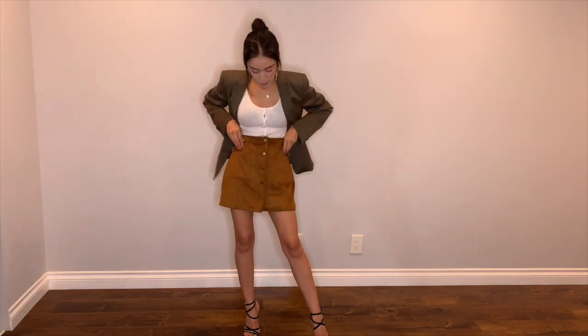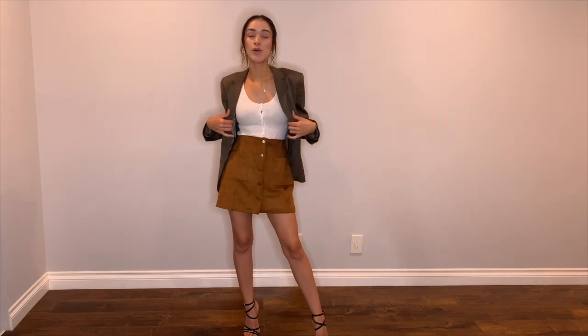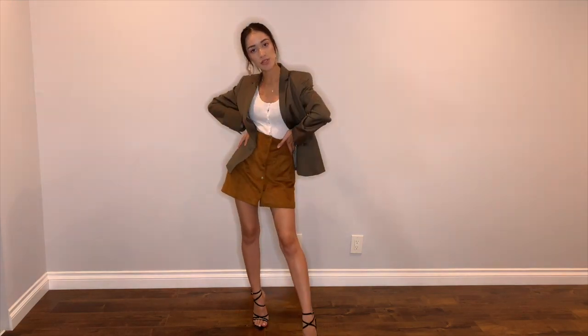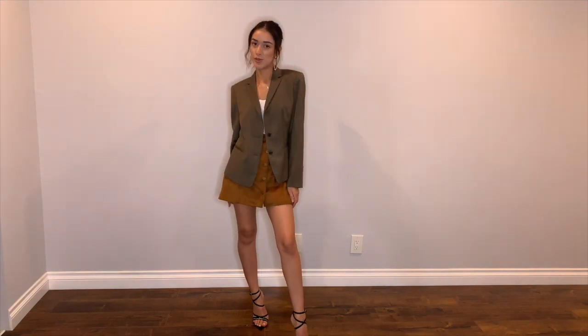So for my first look, I am wearing the Ann Taylor blazer with the Forever 21 skirt and just a simple white top. And I topped it all off with these cute, pretty little black pointy heels. Just makes it all look so professional, yet so summery.